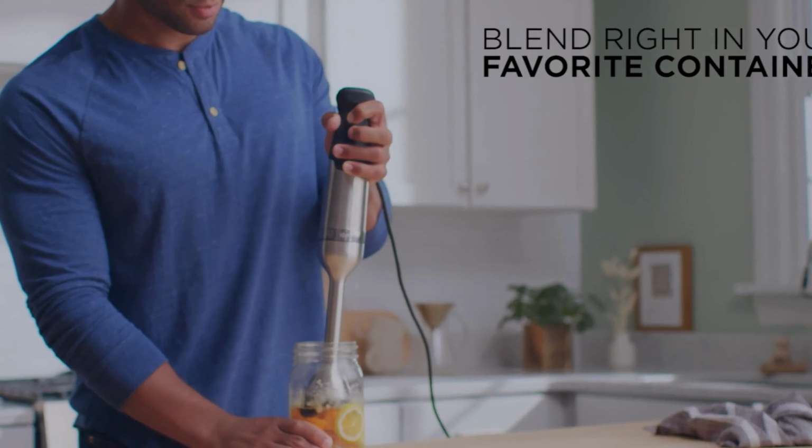From silky smooth soups to velvety sauces, its powerful motor effortlessly tackles any blending task with precision. The ergonomic design ensures comfortable handling, even during extended use. Cleanup is a breeze thanks to its detachable components and dishwasher-safe construction.